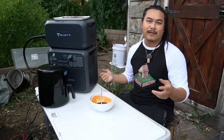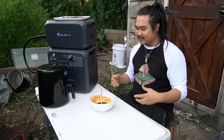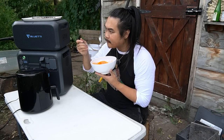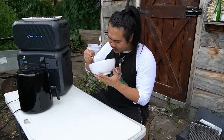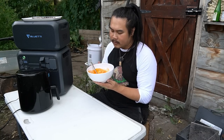See, I have to clap like that to sync up the footage and the sound so that way I can edit it seamlessly. We've got 1 minute left. We're almost done. All right, let's try this though. Ooh, that's amazing. So good. Perfect. It probably could use some sort of sweetener like sugar or maybe some honey, but I think this is fine.